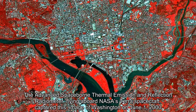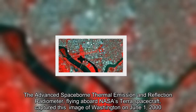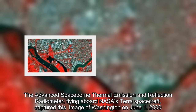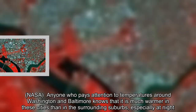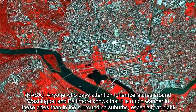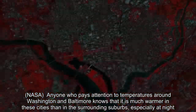The Advanced Spaceborne Thermal Emission and Reflection Radiometer, flying aboard NASA's Terra spacecraft, captured this image of Washington on June 1, 2000. NASA: Anyone who pays attention to temperatures around Washington and Baltimore knows that it is much warmer in these cities than in the surrounding suburbs, especially at night.